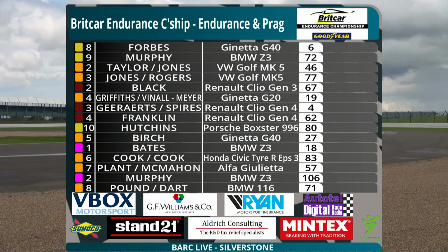17th was Chris Murphy's BMW Z3. In 18th place, Taylor and Jones. 19th, Jones and Rogers, the two Golfs, 2nd and 3rd in Class 3. Rounding out the top 20 overall, the second of the Clios, James Black. And Griffiths and Vinal Meyer, only 4th in Class 3. They'll be a bit disappointed with that, because that could put a dent in their championship hopes. Behind them, Darren Gerhardt and Anton Spires.